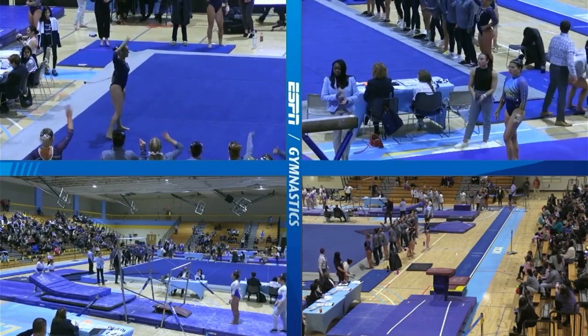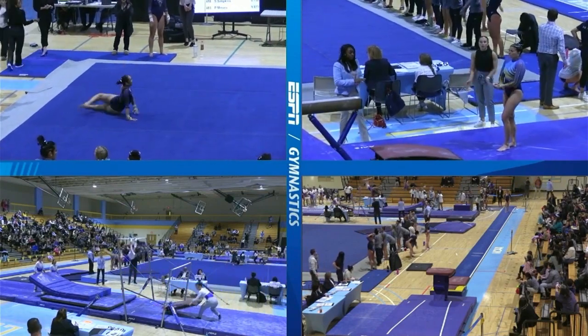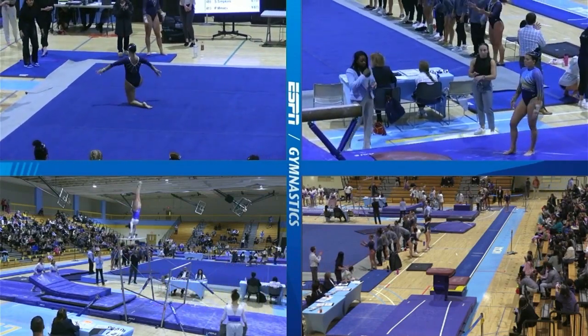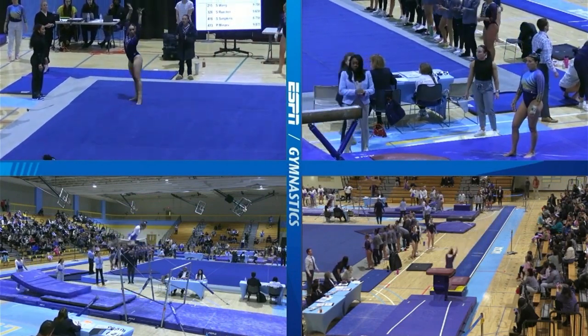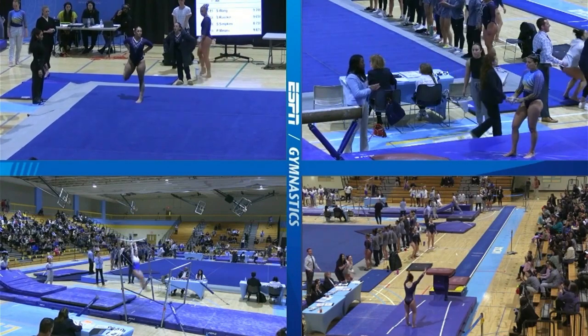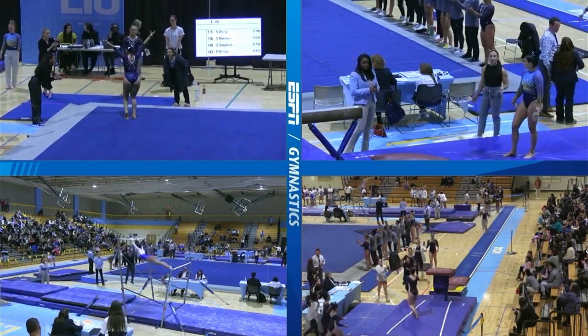Up next on the uneven bars, we have Kylie City for Southern Connecticut. And on vault, we have Gigi Sabatini, who was originally supposed to go fourth, but now she's in the third spot. And that was a great Yurchenko full. Probably the best block we've seen today in competition.